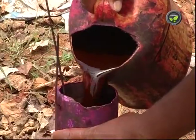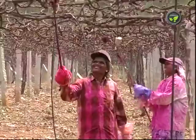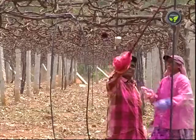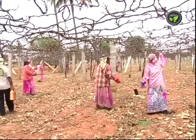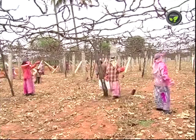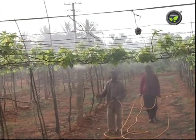Smearing 2% thiourea or hydrogen cyanamide, called Dormex, is helpful to overcome this problem. This hormone solution is applied to the last three buds of the canes with the help of a cotton swab. These Bangalore Blue vines are applied with Dormex to restrict the vegetative growth of the shoot.